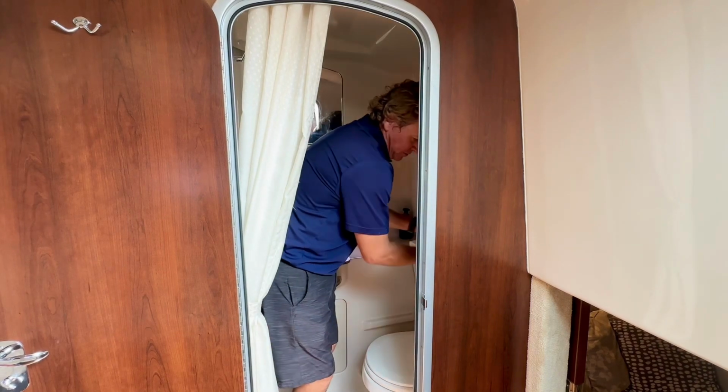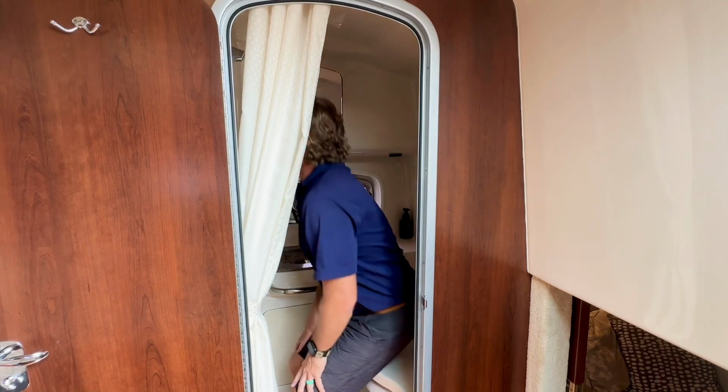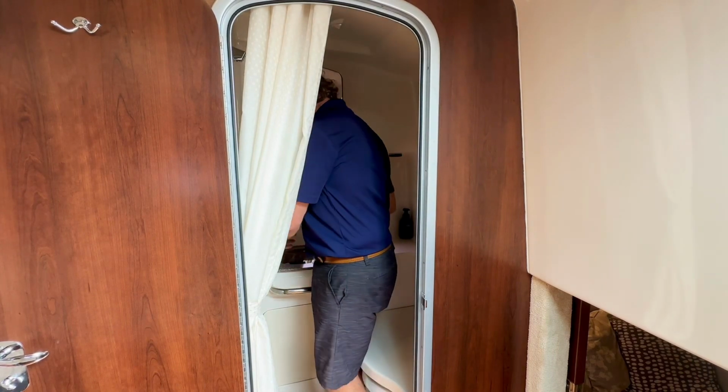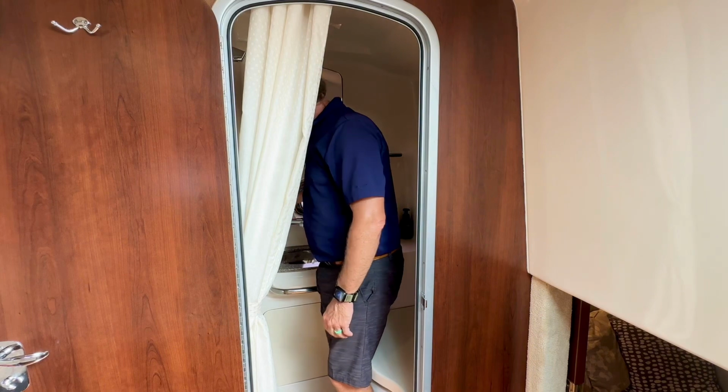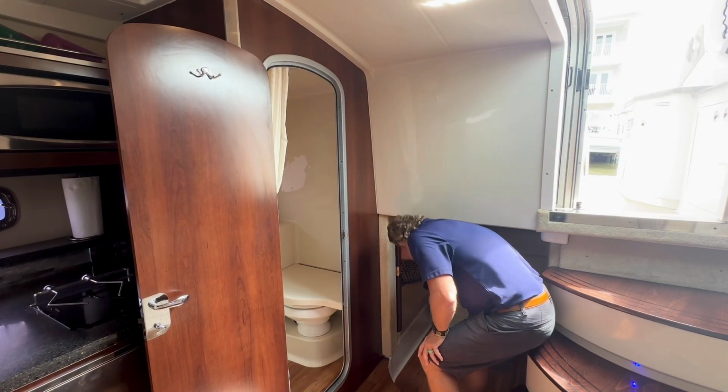I love the flip-down integrated seat. It's a great way for women if they want to shave their legs. Good little storage compartment, good little area here. I like this pull-out shower. You've also got a closed-off door here, which is really neat.